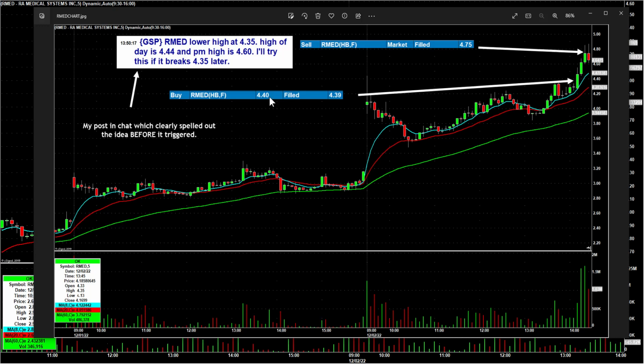I got filled at 440. 439. My limit was 440, so I was giving it a nickel of wiggle room. Got filled at 439. Sold a chunk at 475. Neat way to end the week. By the way, it was a very nice week. Anyway, that's a few that I wanted to highlight.